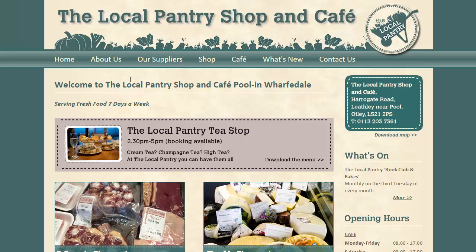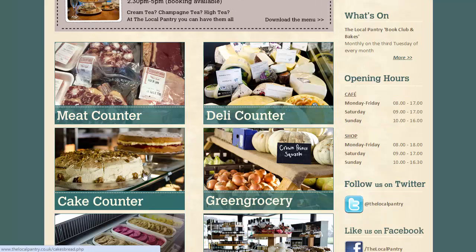But as long as they click through the link and come to here, the business could then be tempting them to join the prize draw, to enter the prize draw, to build their newsletter list, and give this business, the Local Pantry Shop and Cafe in this case, a chance of emailing them in the future and getting them back for more meals, to buy things in there, what looks like a really good shop of meat counter and greengrocery, deli counter, etc.